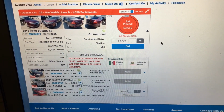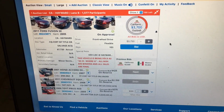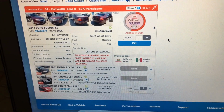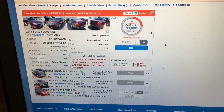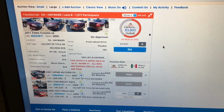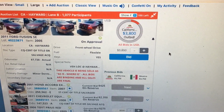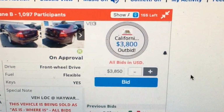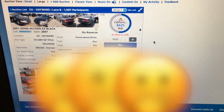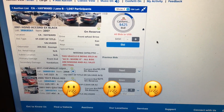36. 37. So I checked the history on this car. It only has one owner. If I'm not mistaken, this was owned by the government. That's what it said, government, when you check the history. Alright, so it was sold for $3,800. Not bad for a 2011 Ford Fusion with only 87,000 miles. But yeah, no, I didn't go for it.